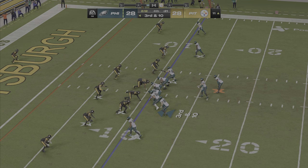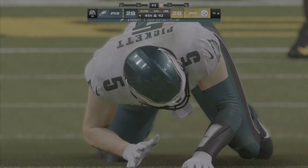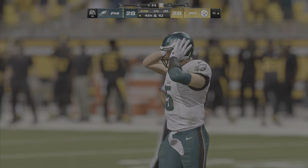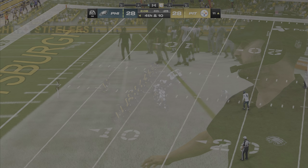Pickett right back to the air again. Throw out wide is incomplete. And when you've thrown as many interceptions as he has in this one, you definitely start getting a little hesitant to throw the ball out wide because that's prime pick six territory. That time, he made sure the only guy who was going to catch it was sitting in the third row.